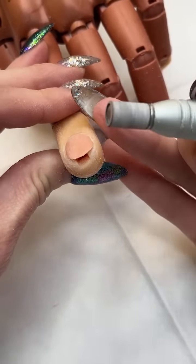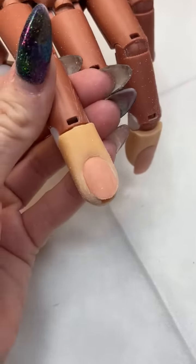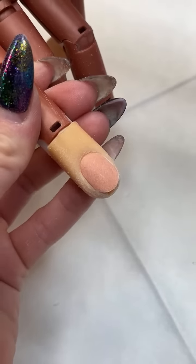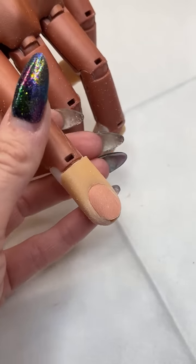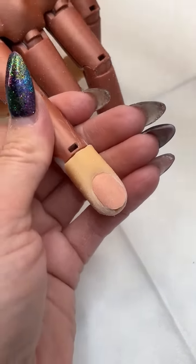Again, just kind of feathering away that shine. Now that shine is basically the oily surface of the nail. So we want to break up those oils and then give the nail a little bit of texture. That's what we're doing when we're removing the shine like that.